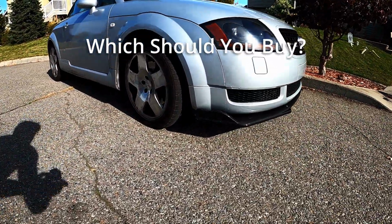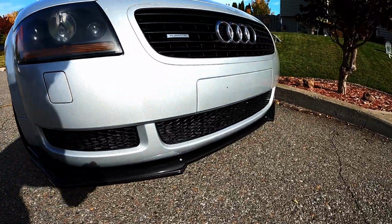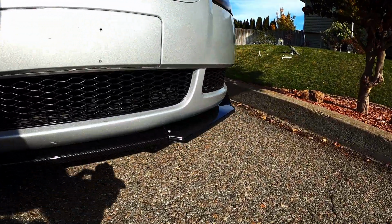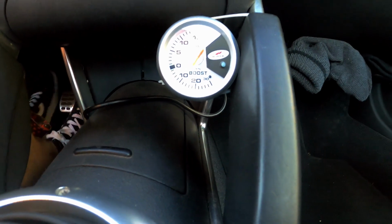The MK1 TT is undeniably a fantastic project car. It's by far and away the cheapest all-wheel drive stick-shift turbo coupe that you can buy right now. These engines are reliable and they tune like crazy. On top of that, even a good example will run you only about $6,000 depending on which one you go with.